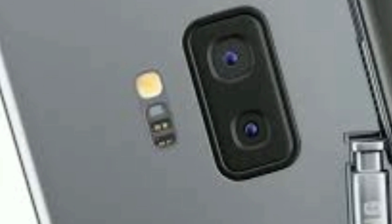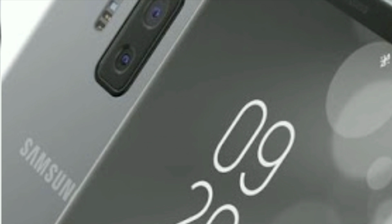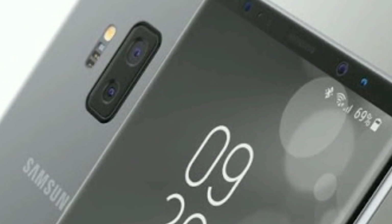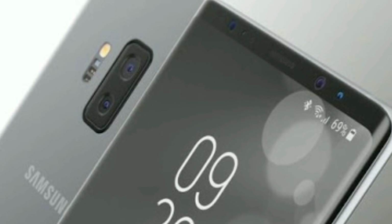There is some rumor that Samsung will not only give the Galaxy Note 9 the dual aperture camera as on the Galaxy S9 and S9 Plus, but the company is also upgrading the front facing camera. At this point there are only rumors about the front facing camera.